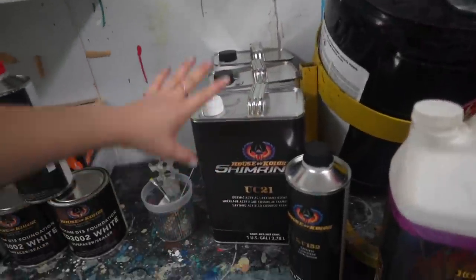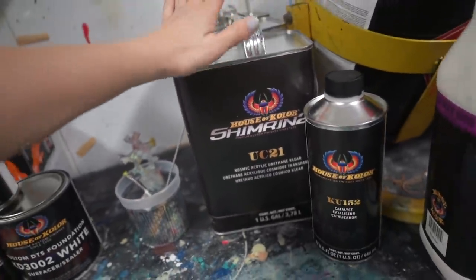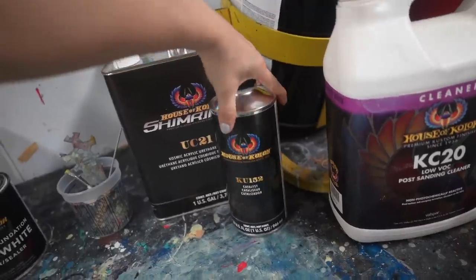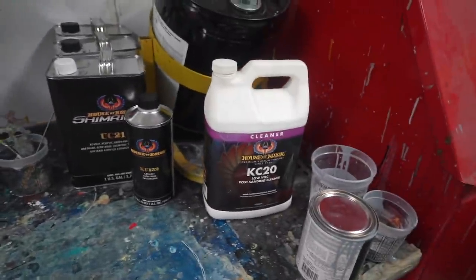We have our clear over here. We're using the UC21. So this is one of their stronger ones we're gonna be using with the KU152 catalyst or hardener. But we're getting close to game time.